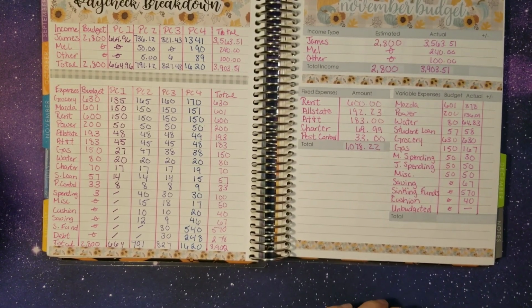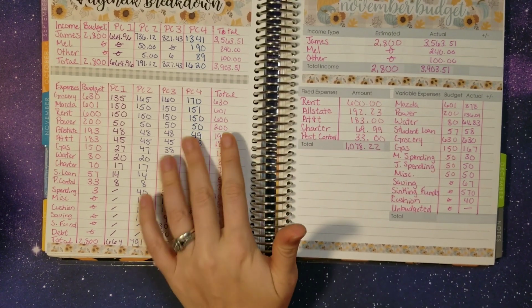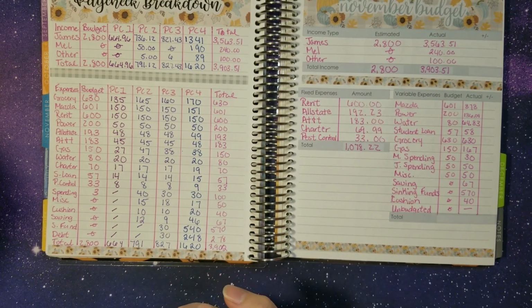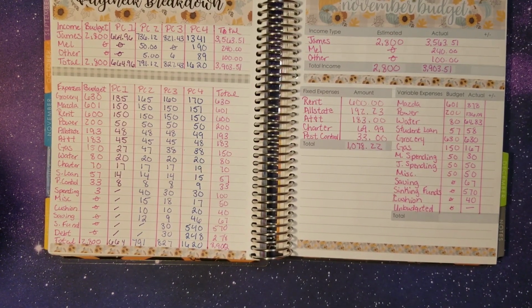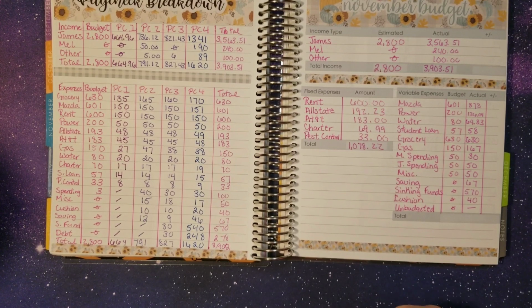Probably starting in January, I will probably have to add a propane to our expenses, so our budget may change a little bit, and we probably won't have like spending or miscellaneous cushion for any of that stuff, but we will see how it turns out. It's going to be about a $200 fill up if we go down to 50% on our tank.